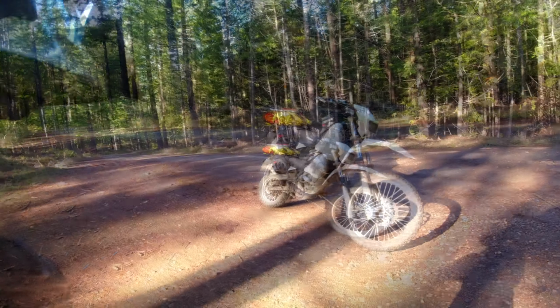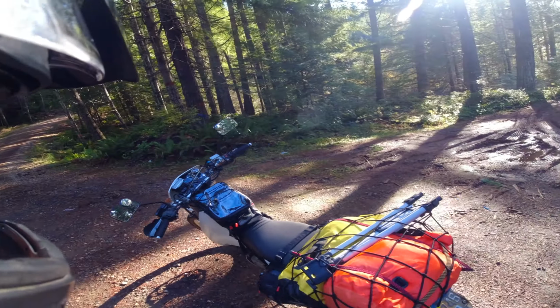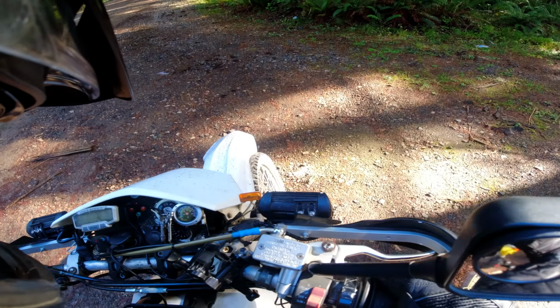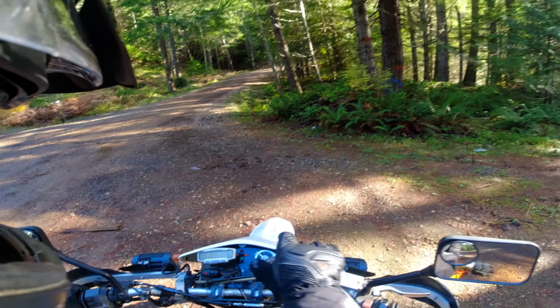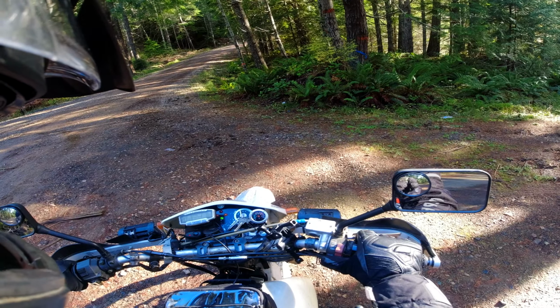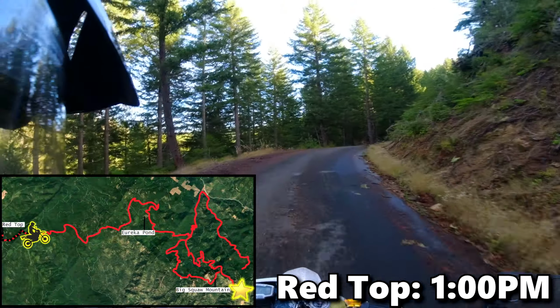Today I'm out here on the good old DR350 heading up into the freezing cold mountains. It is right on the dot of 40 degrees Fahrenheit. And boy, does it feel like it. As of right now, it is 1 o'clock on the dot.